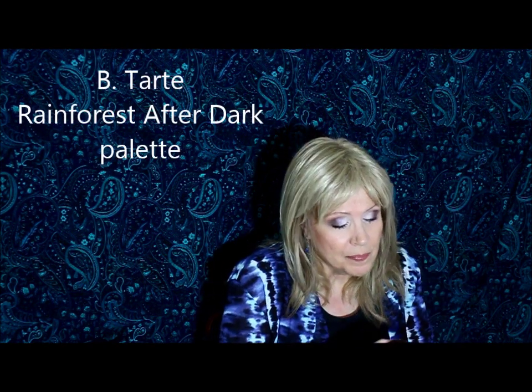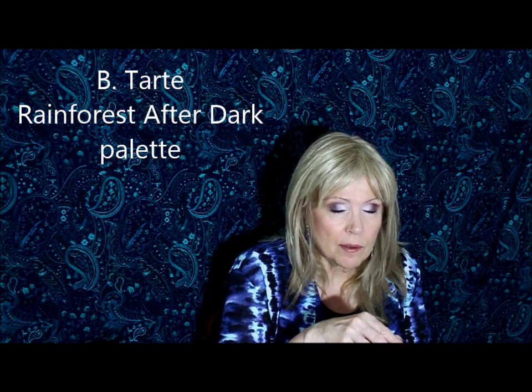The only way that this would win, and I'd actually probably bring this with it, is because this particular one, the Rainforest After Dark palette from Tarte, you've got a nice mirror here, and of course a champagne highlighter, the Park Avenue Princess matte bronzer, and the Unleashed blush, which is a really nice neutral blush. And then you've got an assortment: a light lid shade, a dark color, a purple color, and a nice golden shade that you can use as a highlighter and also as an eyeshadow.